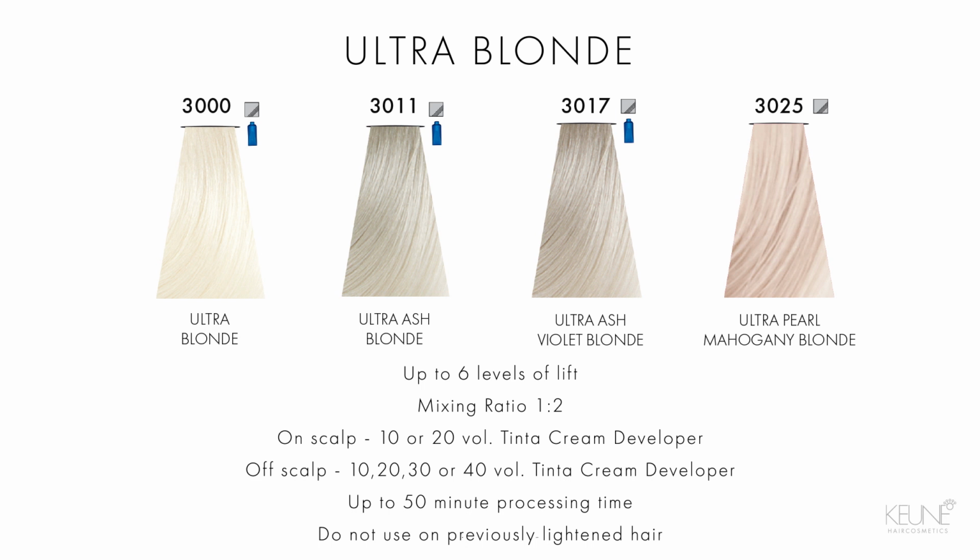3011 Ultra Ash Blonde and 3017 Ultra Ash Violet Blonde are designed to neutralize warmth when lifting. 3025 Ultra Pearl Mahogany Blonde offers a beautiful rose gold finish, and 3000 lifts with no tone. It can be used by itself or with other 3000 series options to dilute the strength of the tonalities.